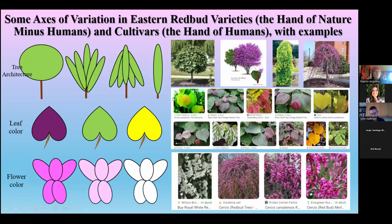Redbuds, being so economically important and so beautiful, have been the subject of an enormous amount of work to develop cultivars. So remember, a variety is something that exists out in nature without the intervention of humans, as far as we know. Whereas a cultivar is a variant that has been created by the hand of humans. And there are cultivars that change in their architecture from round to columnar, or from being sort of bushy to having the branches pointing down like a cascade.